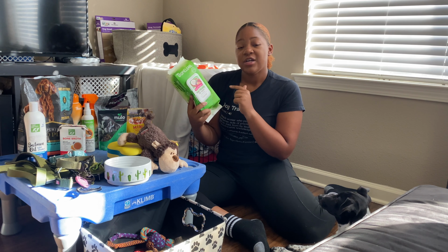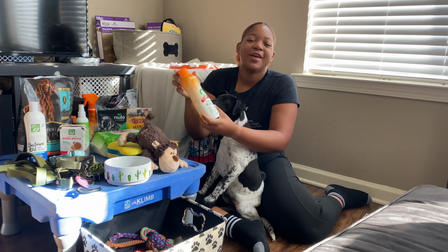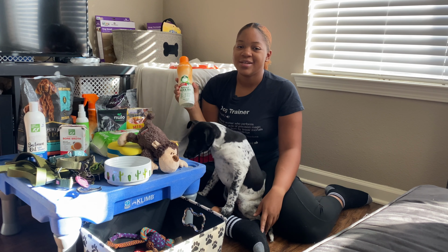When it is time for bath, I like to again use Tropiclean. Tropiclean is one of my favorite brands, if you can't tell, when it comes to cleaning your dog. With Tropiclean, they're very natural, they're very gentle, as well as they just smell really good. So this is the flea and tick dog shampoo that's maximum strength. So this helps with getting the flea and tick off, and it repels, I believe, up to 7 days.